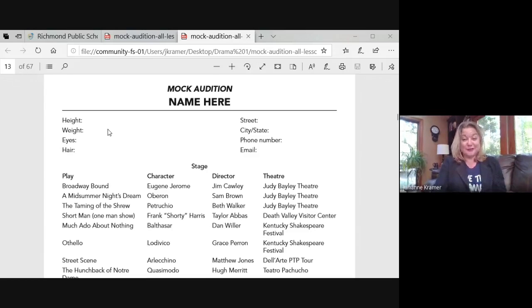So that might look kind of funny, but there's several things that are very important here. All these things are going to be important at some point when they're costuming. So make sure you include all that information, just so they can kind of get to know you, just an idea of who you are.